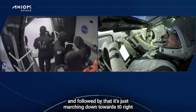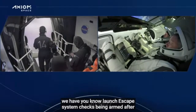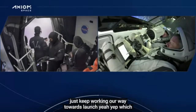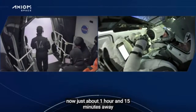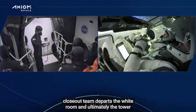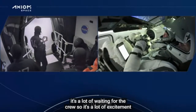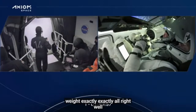Right, and followed by that, it's just marching down towards T0. We have launch escape system checks being armed after that. The closeout team will depart and the crew access arm retracts, and we just keep working our way towards launch, which is now just about 1 hour and 50 minutes away. So once the leak check for the side hatch completes and the closeout team departs the white room and ultimately the tower, it's a lot of waiting for the crew. So it's a lot of excitement. Oh, the seats are rotating. It's happening. And then it's wait.